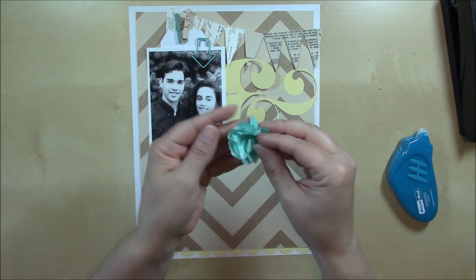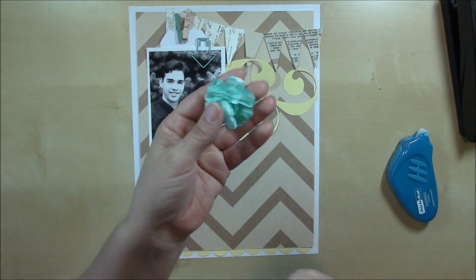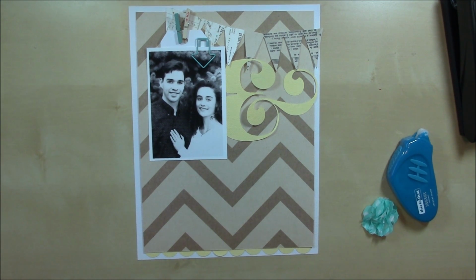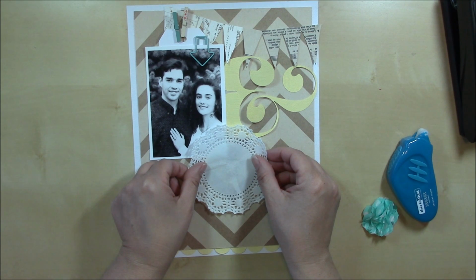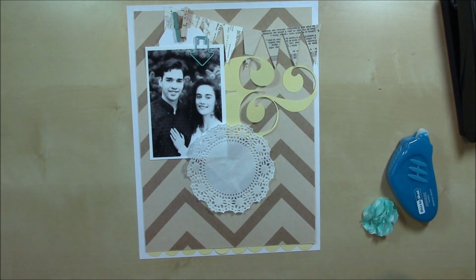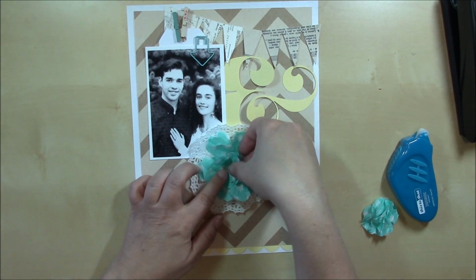So it's crumpled and a little bit messy, and you can crumple it as much as you want, but it gives a nice dimension to the shape. I'm also going to be using a doily on the page, and I'm just using a regular standard doily shape. We're going to place this kind of in the center. Then I have already pre-cut with my die cut a few flowers. One is a large, and we'll place that right in the center.